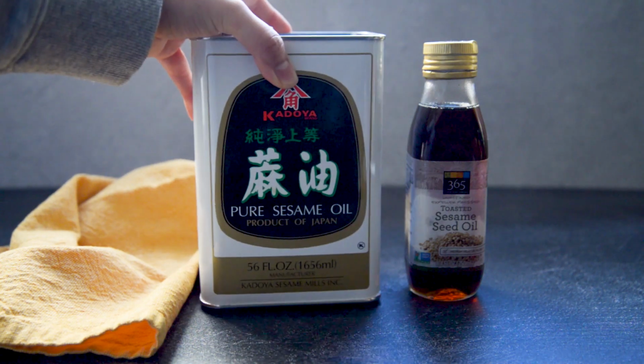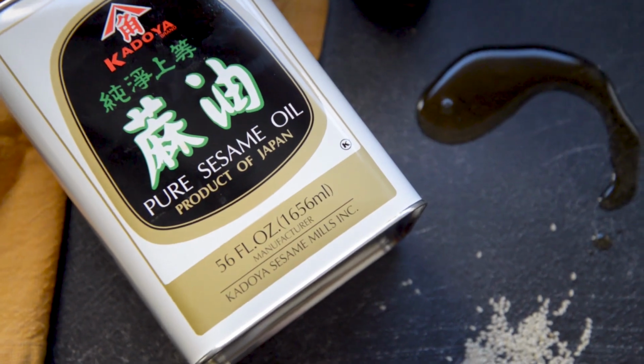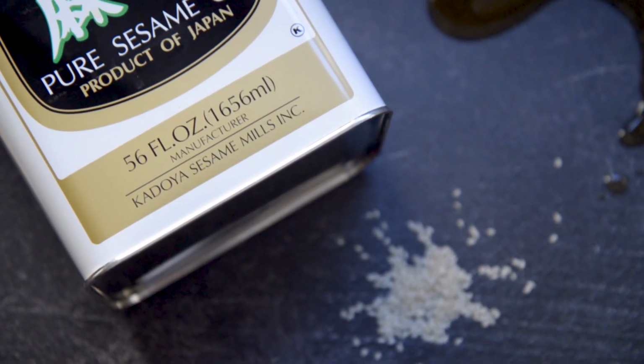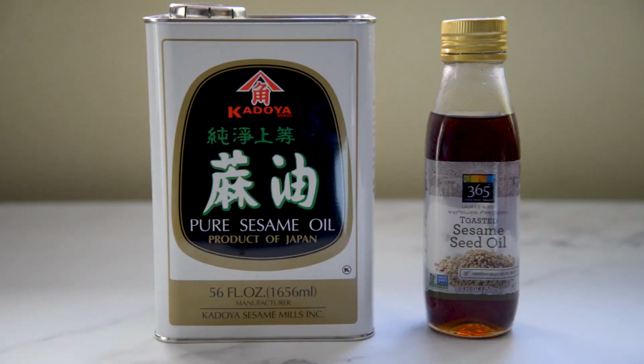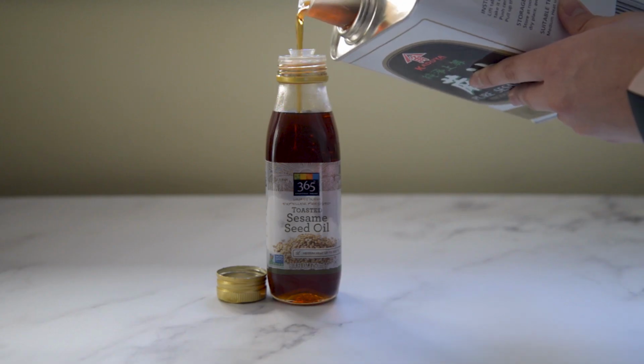If you're able, I also highly recommend buying it at an Asian grocery store if you have one near you. You can buy them in these really large tin cans, and they're significantly less expensive than buying the little bottles from like a Giant or a Whole Foods. We buy the really large can and then just refill the small bottle as we need to.